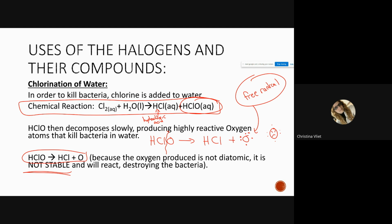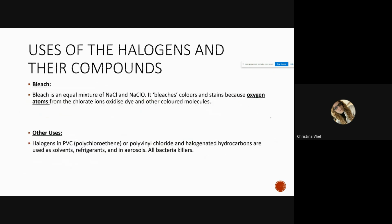And that is not normal. That is not stable. And it is angry. And it attacks. It reacts and destroys the bacteria. And that's why you add your chlorine to your pool water. And I actually wish Cambridge had more of these types of standards in here because they're interesting factoids. But this is a factoid standard that Cambridge could ask you on a paper 1 or a paper 2. It's the last one.